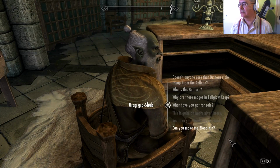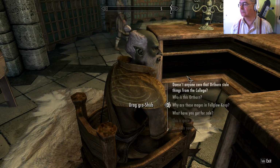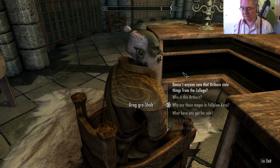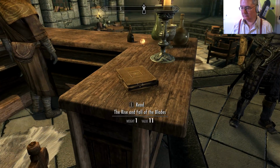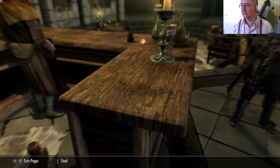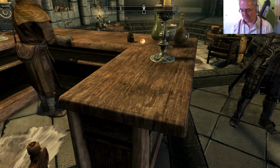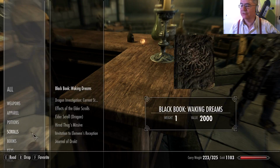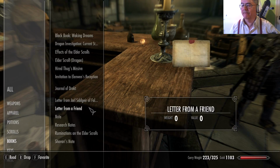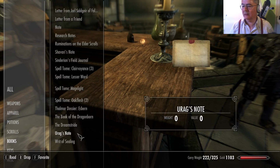Illusion 3 added. That's it. Mm-hmm. What do you think you're doing? Huh? Oh, did I pick that up? I meant to just look at it. Inventory. Books. Okay, right.